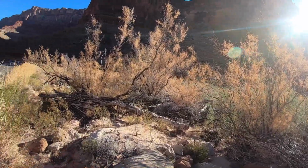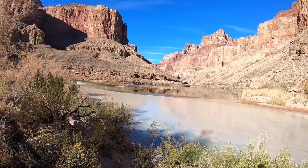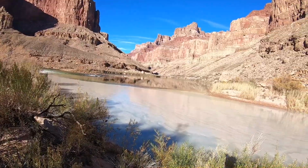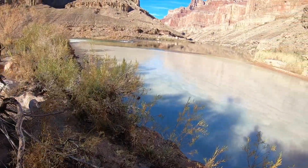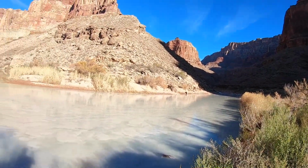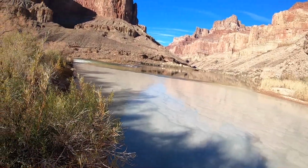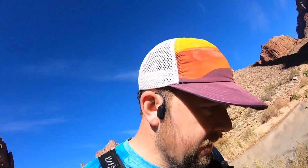All right, did some bushwhacking, got across that island, and I think this is the best spot we're going to get of the Confluence. Pretty amazing. So let's see if we can get a little closer. The Little Colorado flowing into the Colorado. And this is a sacred spot for the Hopi tribe. From what I understand, they believe that this is where life originated, was from the Confluence here. It's very pretty.